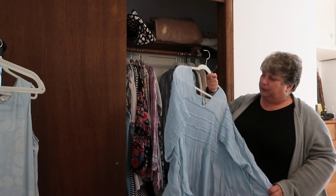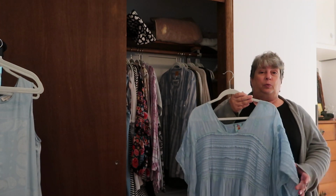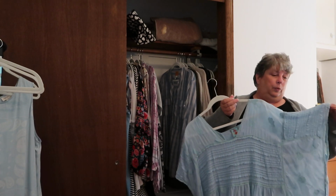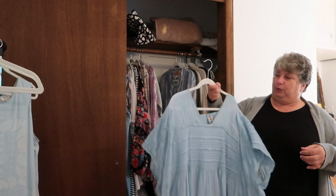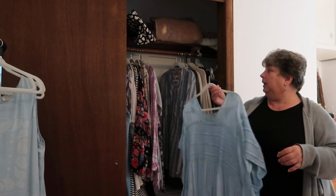I don't honestly know if this is going to be a fall piece. I'm going to leave it in for now, just because it's still warm, and if there are warmer days, I could wear it with nothing over it. I don't really see this with something over it. I don't know what I have right now that I would put over it. So until it's so cool that I can't wear it with nothing over it, I could keep wearing it.